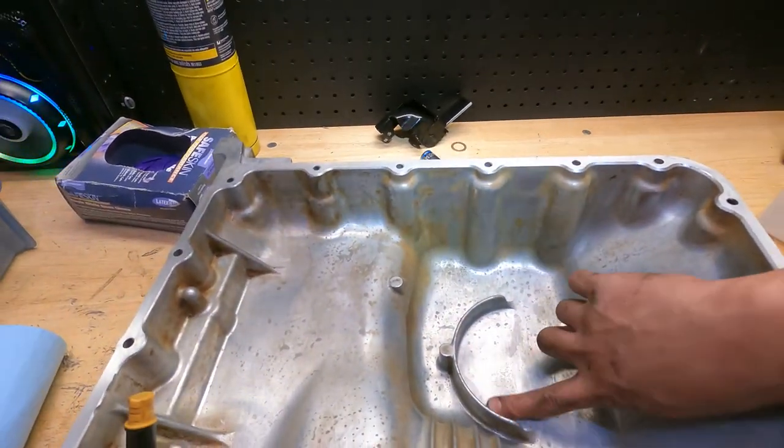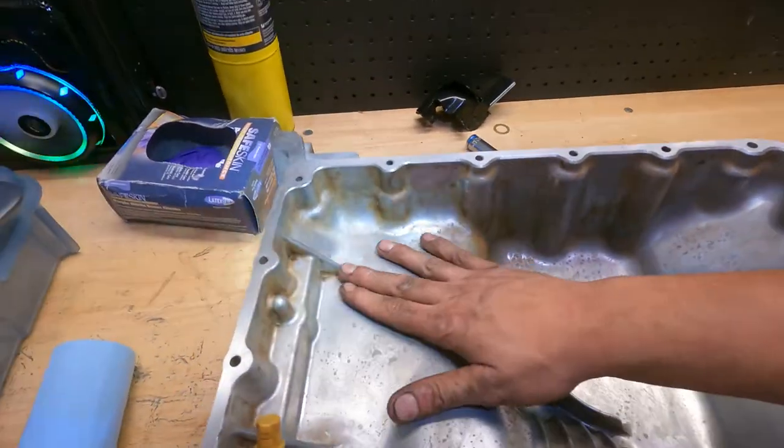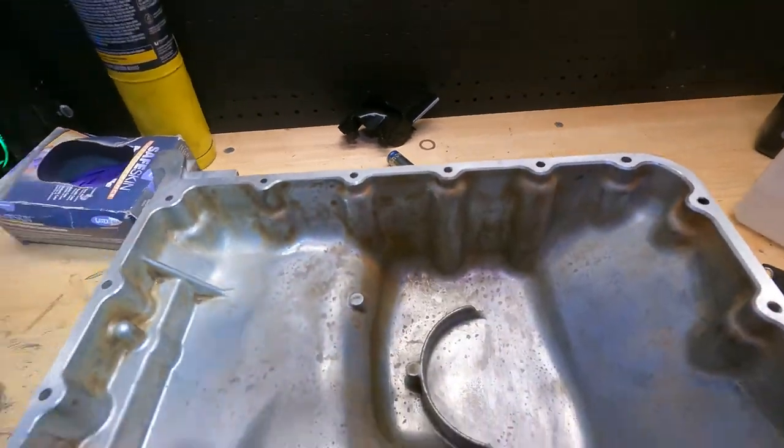I had a lot of caked and dried up oil over here, and the same thing with over here, a lot of caked up oil. I just went ahead and did the whole overachiever thing, just because, well, why not?